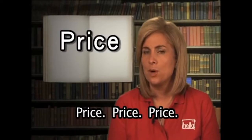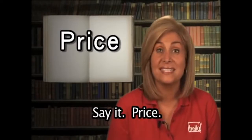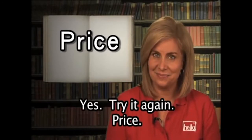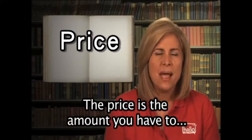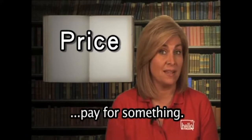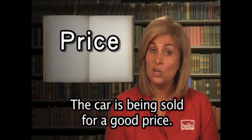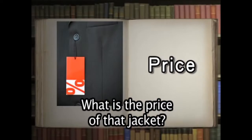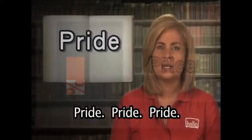Price. The price is the amount you have to pay for something. The car is being sold for a good price. What is the price of that jacket?